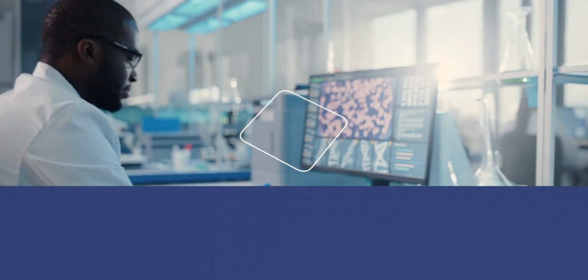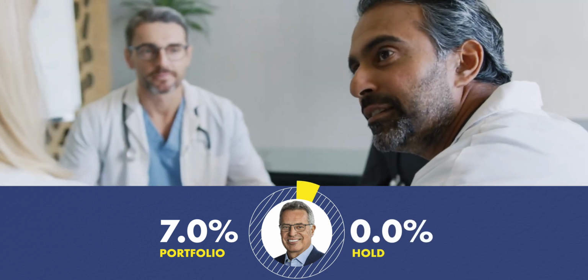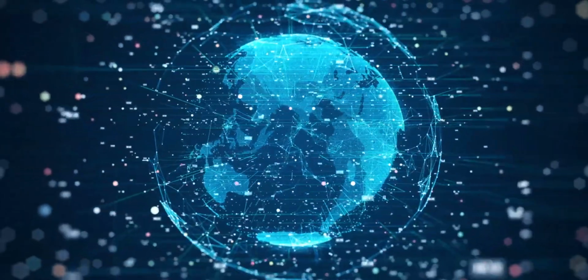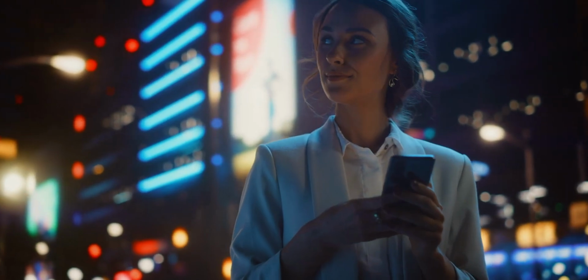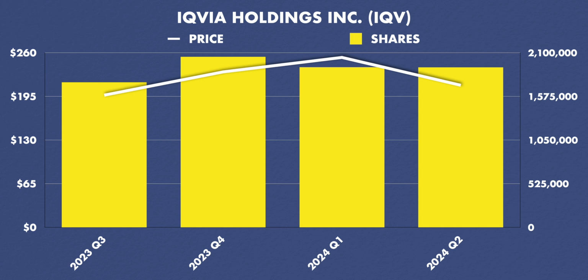Next up is IQVIA Holdings Incorporated. It makes up 7% of his portfolio, and last quarter he did not make any changes to this position. IQVIA Holdings is a leading global provider of advanced analytics, technology solutions, and clinical research services for the healthcare industry. Bill Nygren bought his first shares in Q3 2023, making it another new investment that unfortunately doesn't reveal much about his investment style. However, we can still use it as an inspiration and analyze this company. And we get to the podium places.